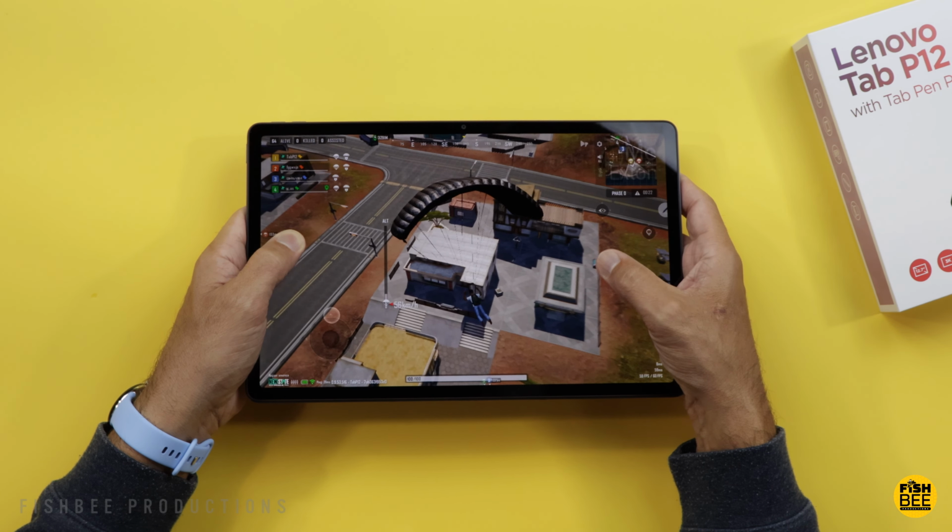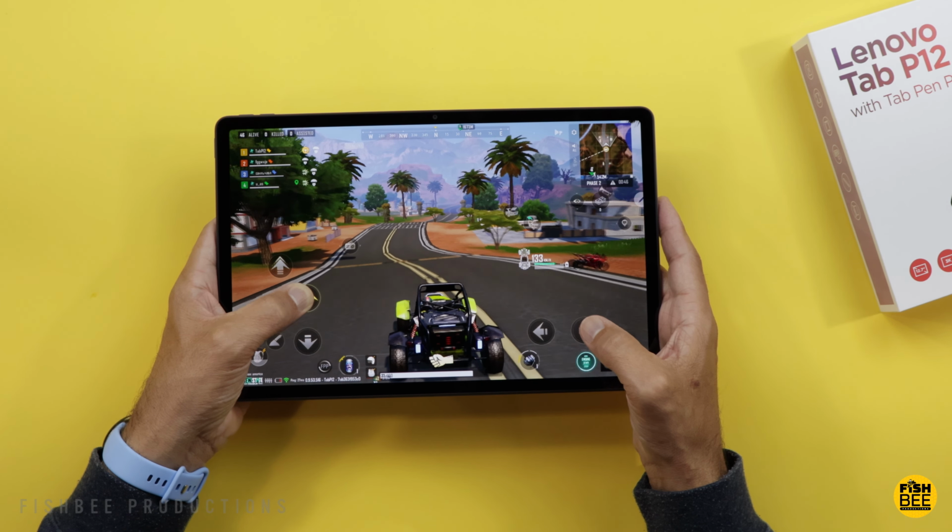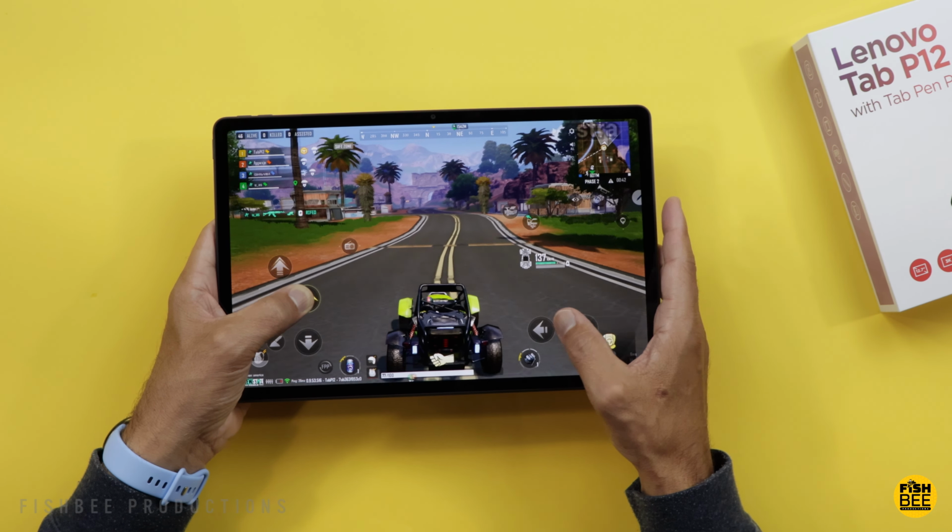One thing to consider is the size of these two tablets, because the Xiaomi Pad's a little easier to handle. Unless you're going to be using a controller, then it's really nice on a large tablet like the Tab P12.